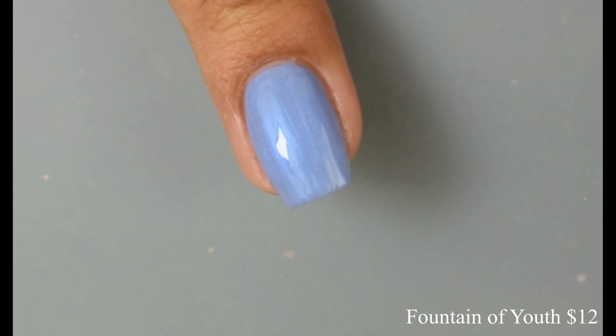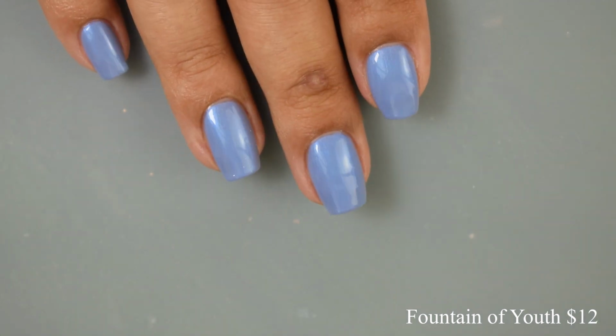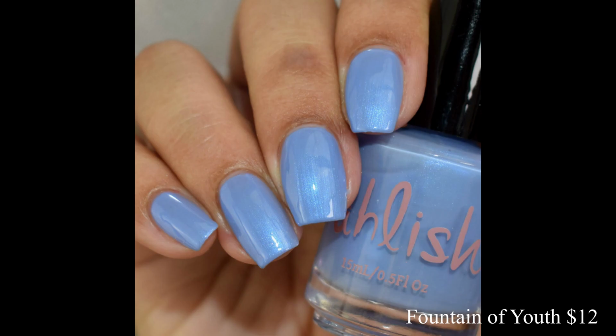I do feel like the video is being color accurate to what I'm seeing in person on that base color. Definitely a periwinkle type of cream. It's got just a touch of a dusky feel. Of course that could be from the shimmer, but really nice luminescent factor happening.